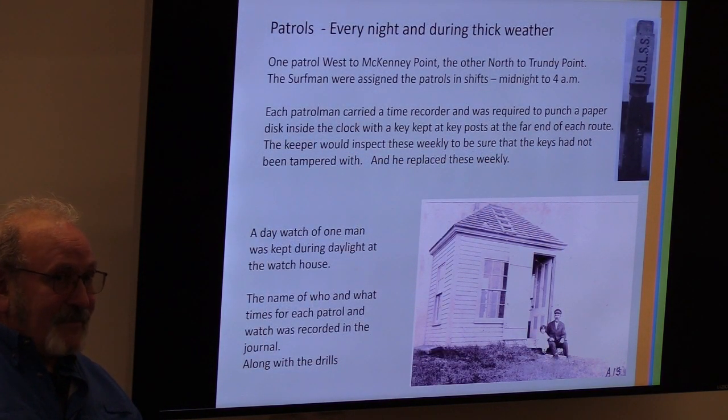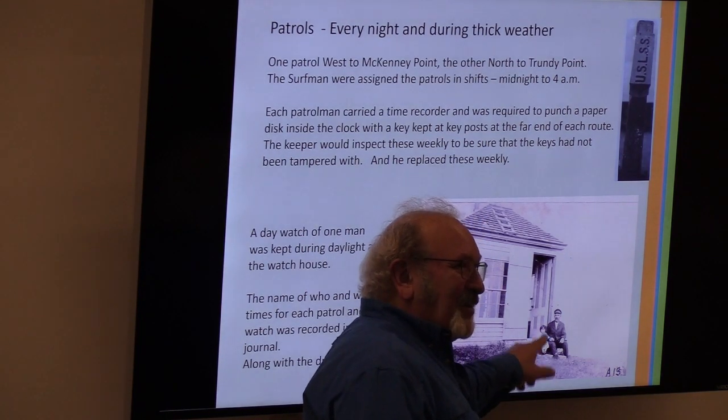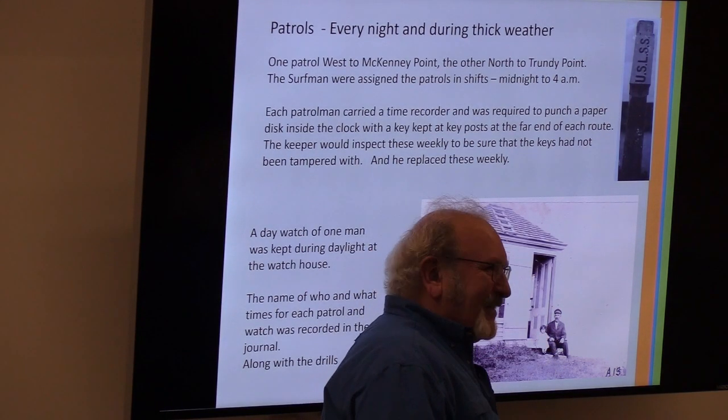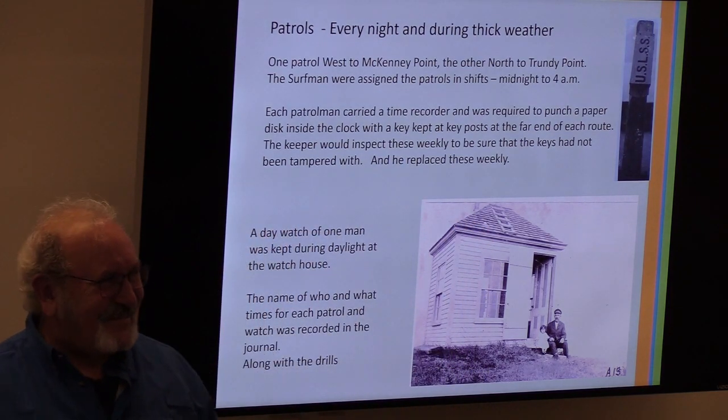So like every life-saving station, they wound up doing patrols. They patrolled to McKinney Point. This is Wayne's grandma, right? Mother. Oh, your mother. I'm sorry, your mother. That's his grandfather. That's your grandfather and mother. That's cool.